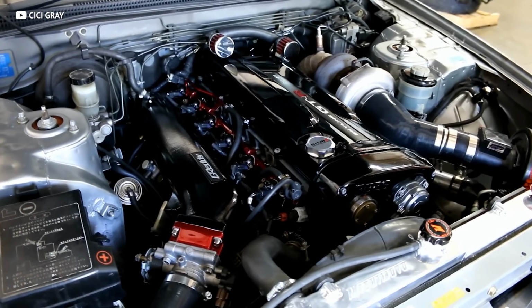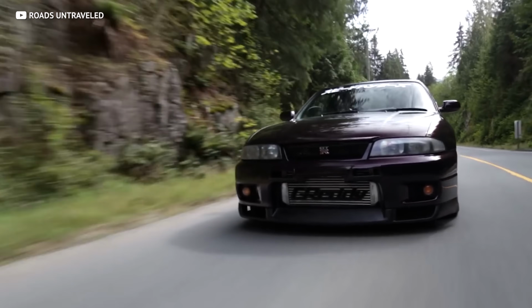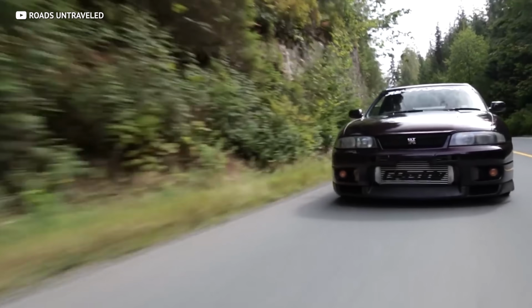And it's for that reason that we think that the R33 generation deserves a little bit of respect for carrying its name despite pretty much no one caring through the mid-90s. The R33 featured the same inline-six and all-wheel drive platform that was made famous by the R32, but was further tweaked and improved to keep up with its competition.